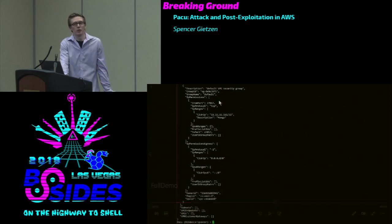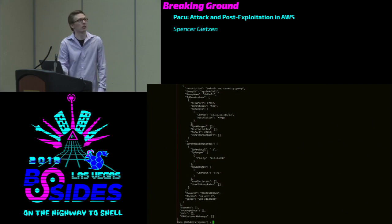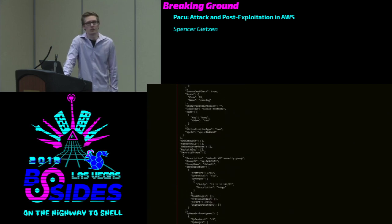So now I've got administrator privileges. I'm going to want to establish backdoor persistent access to this account in one way or another outside of just this current user. So I'm going to use the backdoor users keys module, which will attempt to add a set of access keys to a different user in the account. And I didn't pass any arguments in, so it's going to ask if I want it to enumerate those users and then prompt for each user rather than just spraying across the whole account and making a whole bunch of noise.